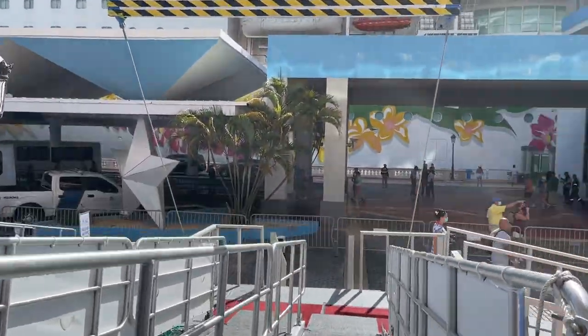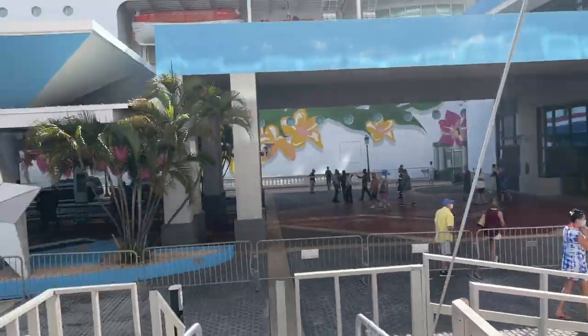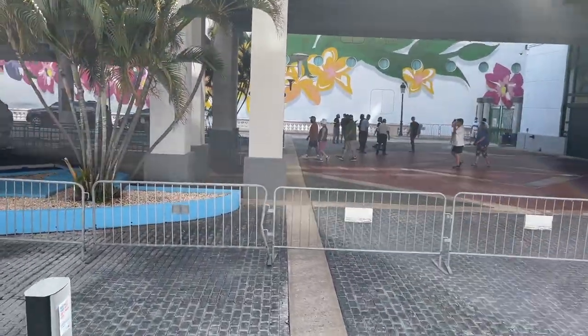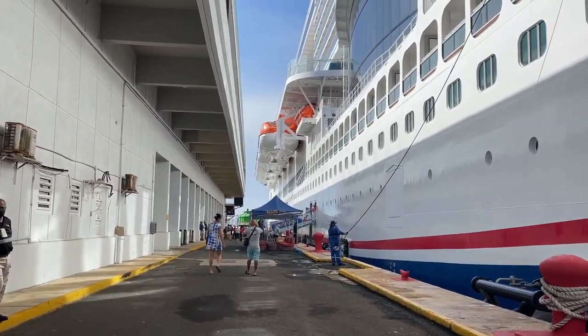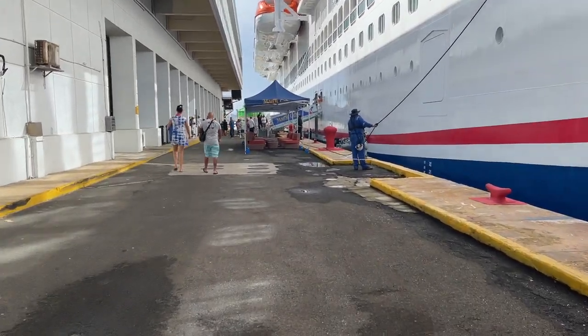Bright, beautiful, sunshiny day here in San Juan. Wow. So let's go figure out where we are supposed to meet. This is a pretty cool shot right here down the side of the ship. The Norwegian Sky is on the other side.